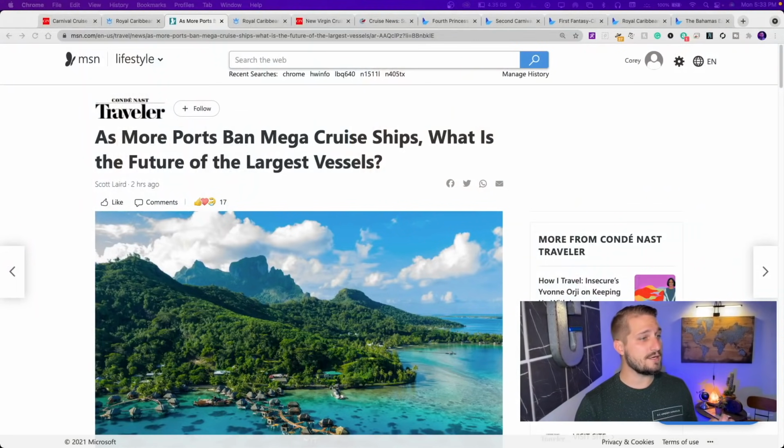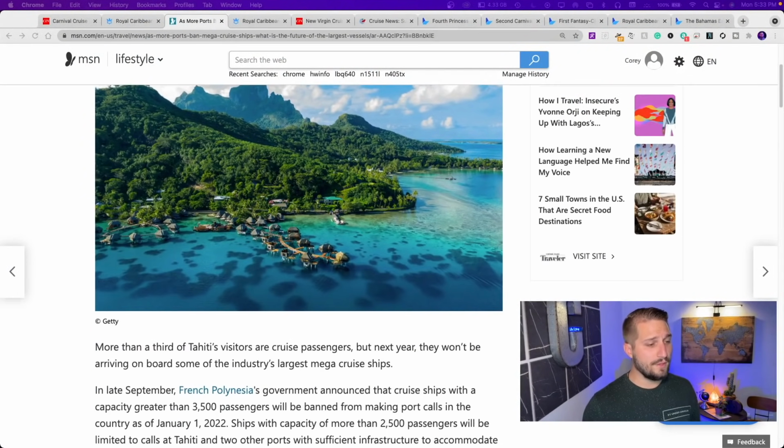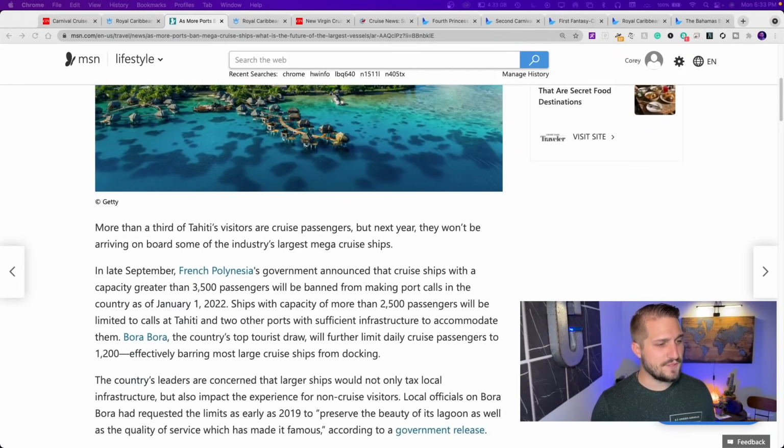By Scott Laird. As more ports ban mega cruise ships, what is the future of the world's largest vessels? More than 1/3 of Tahiti's visitors are cruise passengers, but next year they won't be arriving on some of the industry's largest megaships. In late September, the French Polynesian government announced that cruise ships with a capacity greater than 3,500 passengers will be banned from making port calls in the country, beginning January 1st, 2022.